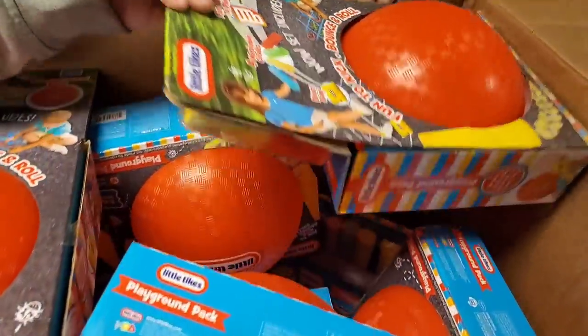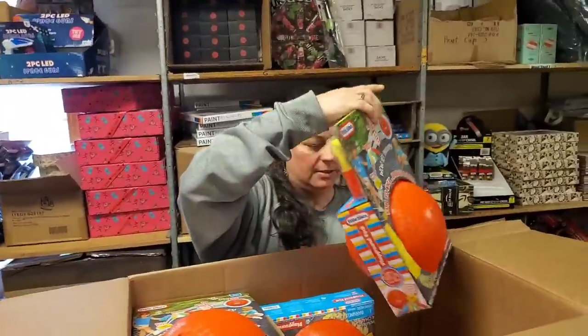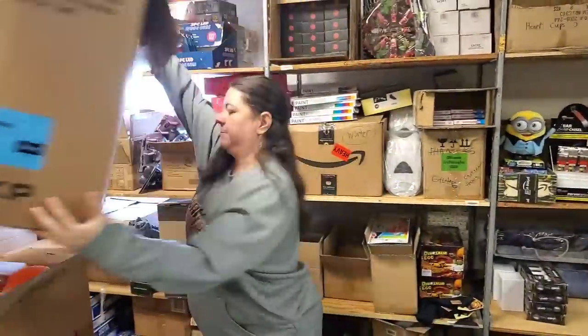Because we only have one item in this box. Okay, it's this. We have many more of these. These are go-outside-and-play kits. I like it. I like it a lot. I'm just going to put this right on top of here because they're the same thing.